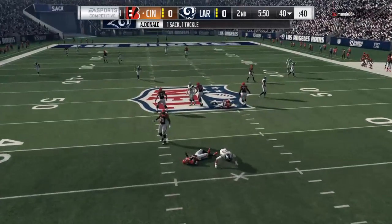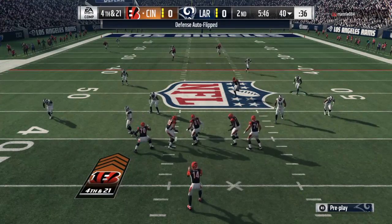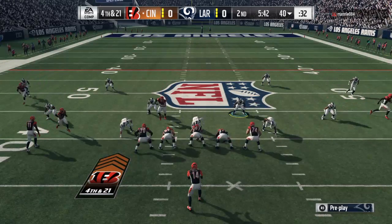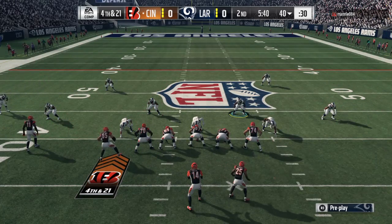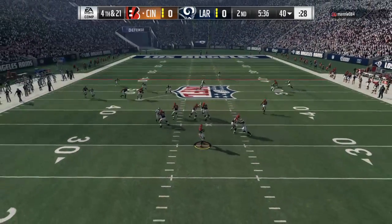And down he goes on the pressure from the Rams defense. Aaron Donald in there to drop him for a loss of 10. And it'll be 4th and long. So they are going for it.